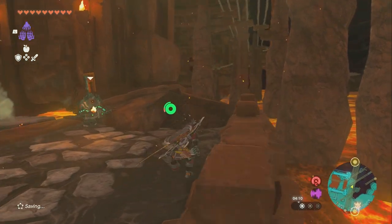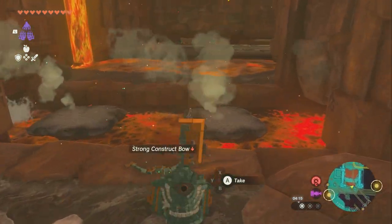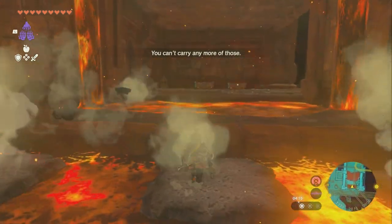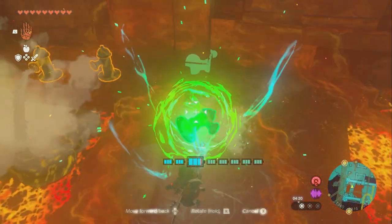But for this guy, I'm just going to ignore him. We're going to run to the side and beat him up. You can grab his stuff if you want. We're going to jump across here. We're going to go over here. We're going to smack this hydrant. And then we're going to use auto hand on it.